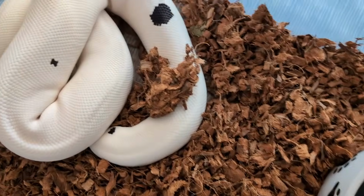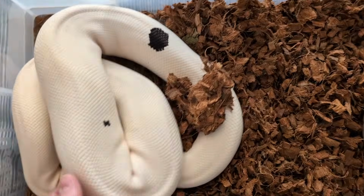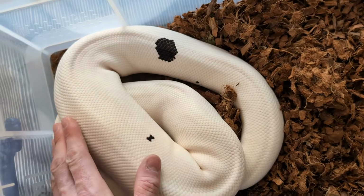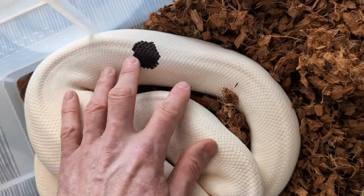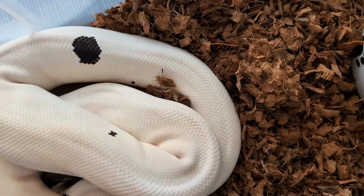Okay, so going over to another female here. You can probably see she's being really, really shy right now, but this is my Cinnamon Pied. Also came from Paul at New Forest Morphs. You can see she's got almost an M there. She's got some really interesting dot pattern. Look at that big pattern right there. A little dot down there.